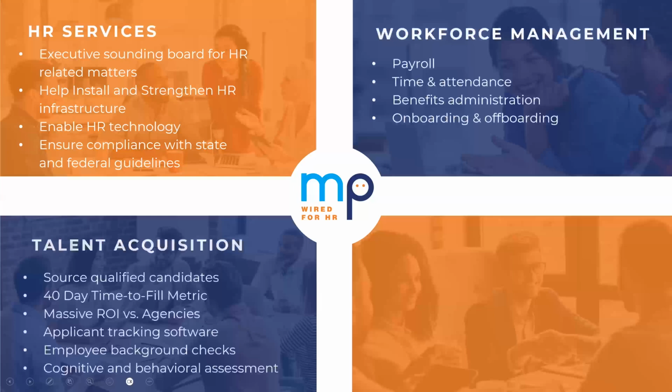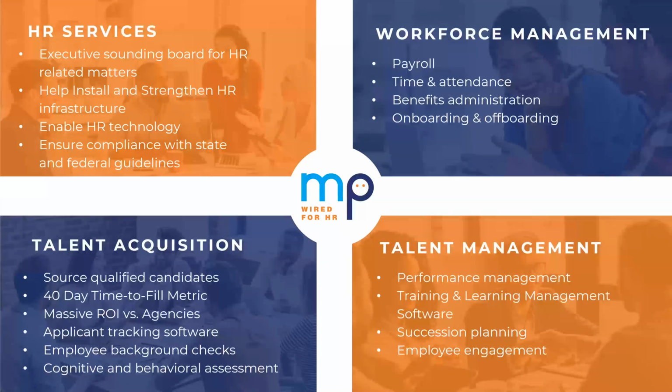The 4 pillars that we offer service-wise at MP, this slide outlines them perfectly. We'll start in that top right there, and that's kind of going to follow the flow of this presentation. So we'll start with that workforce management. I'll talk a little bit about the payroll, the time and attendance, as well as the onboarding and offboarding, and touch a little bit on that benefit administration module.